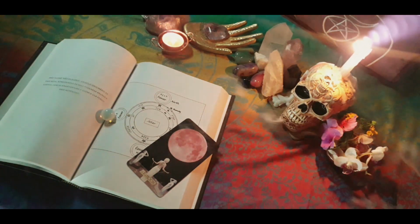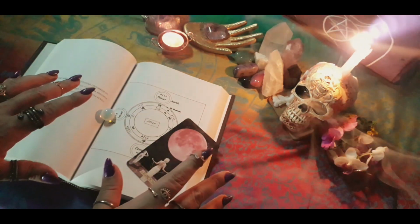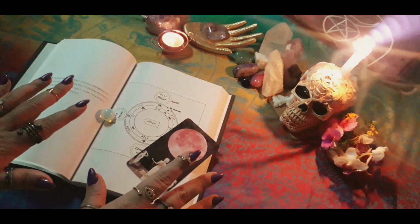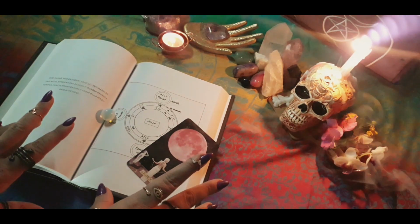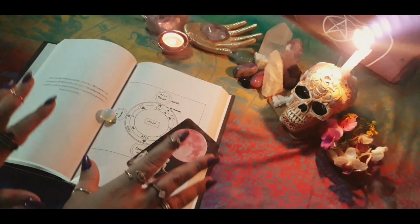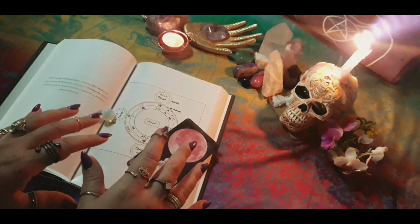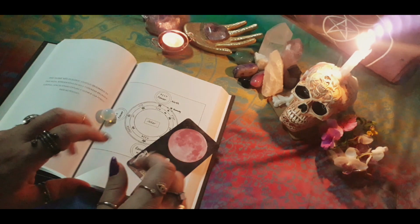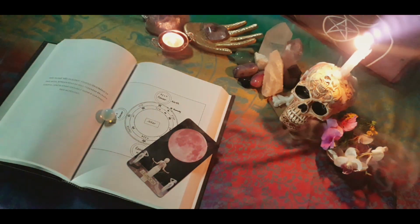Have a look at your own birth chart and find the house in which the cusp of Taurus falls. In my case, it falls in my second house of money, values, and material possessions. So because of that, I'll make and charge an amulet that will help me with financial stability, money making, and feeling more stable when it comes to mundane matters.